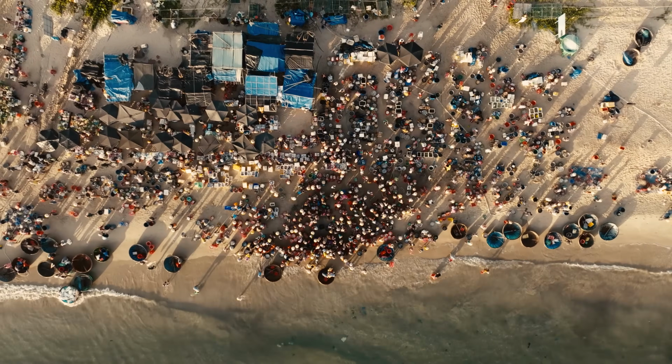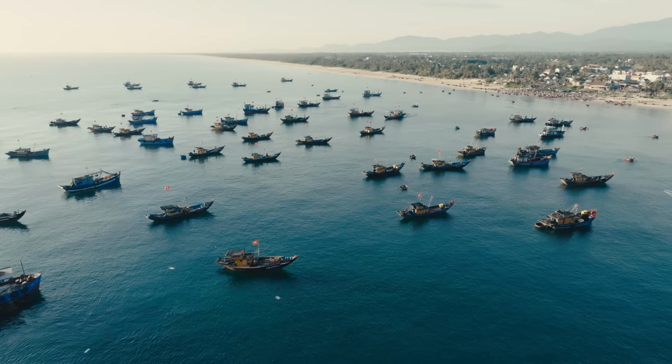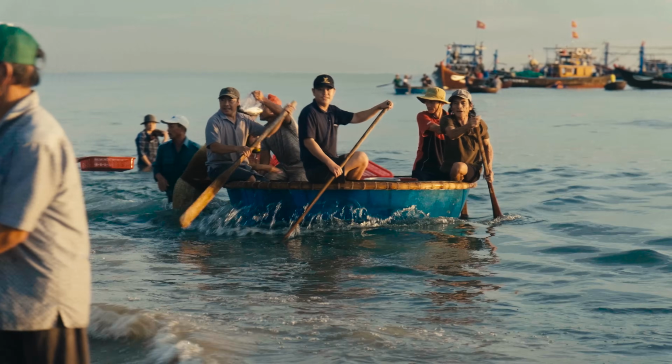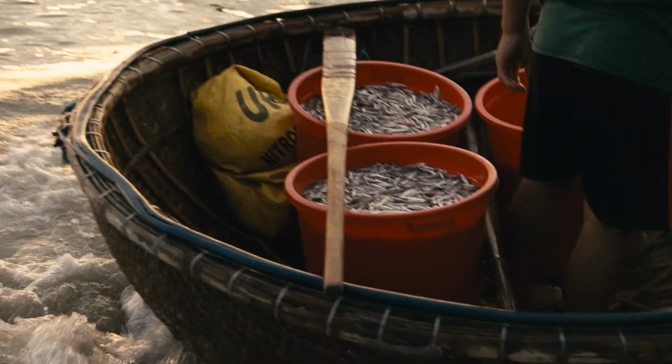This is Tam Tien Fish Market in central Vietnam. Right here on this vibrant coastline, the mornings are action-packed. As dawn breaks, wooden fishing boats make a beeline for the shore, loaded with the freshest catch of the night.